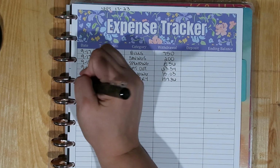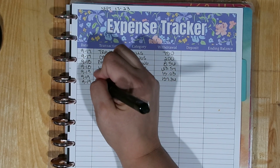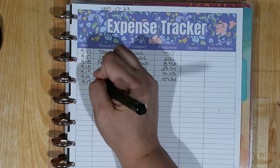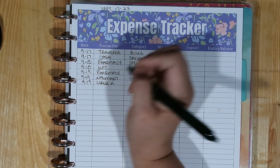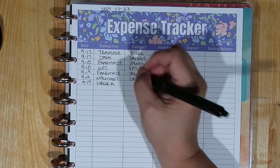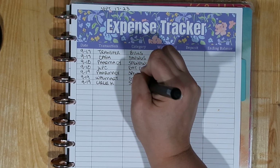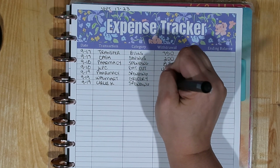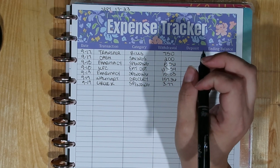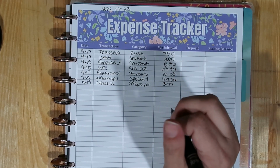Okay, on the 19th also, we went and grabbed drinks from a gas station. We were on the way to a game. I know you guys are surprised. We have so many soccer games every week. I took this out of our spending category as well, just so I could kind of make everything work. This was $3.77. We had a no spend on the 20th.